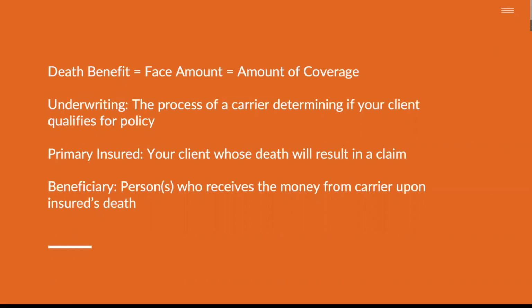The next thing I want to talk about is underwriting. And this is the process of a carrier determining if your client qualifies for a policy, right? So when you submit an application, the carrier oftentimes will look at your client's health situation and see if they're going to be a good candidate for life insurance with that particular carrier. That process is called underwriting. There's a lot more nuance and details there we'll cover later.